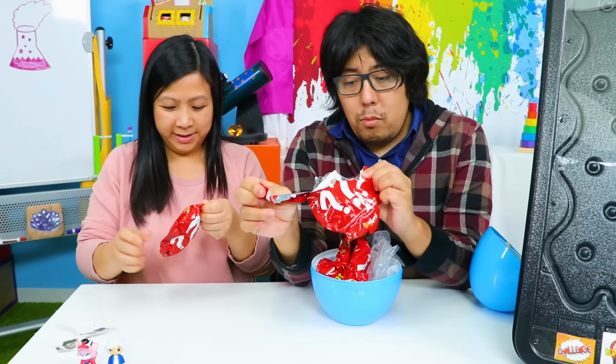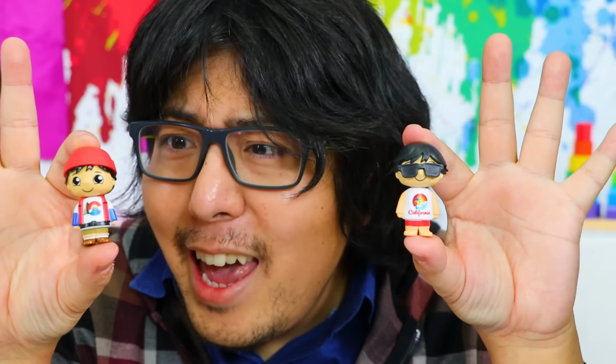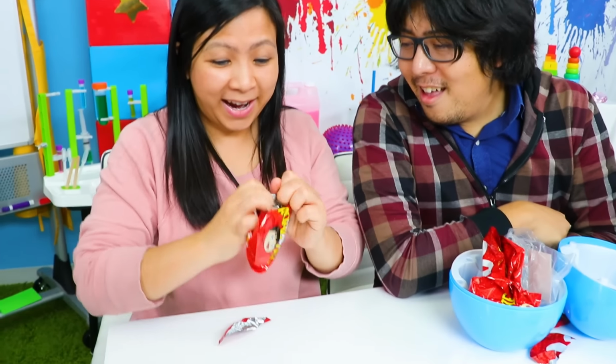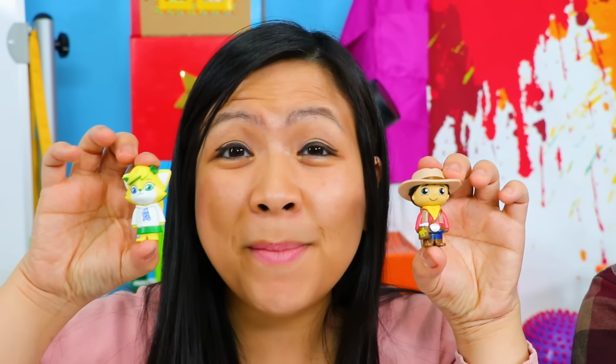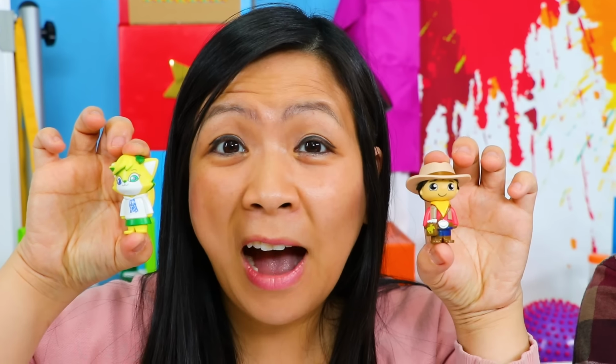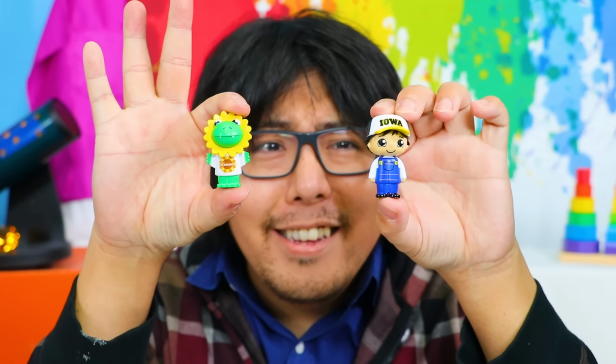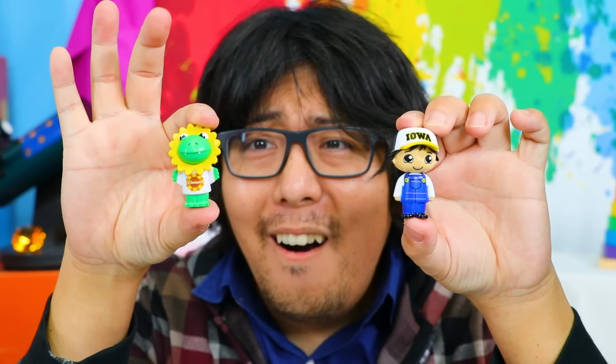Cute. What did I get? Whoa, I got California Ryan and Colorado Ryan. Ooh, that looks so cool. That was cool. Let's see what I get. Whoa. I got Missouri Ryan and Mississippi Alpha Alexa! Which one do I get next? Whoa! Alright guys, I got Iowa Ryan and Kansas Gus! Whoa, they look so cool!